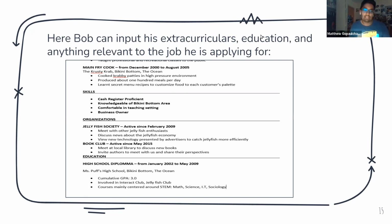And you could see there that they would meet at a local library to discuss new books and invite authors to meet with them and share perspectives. So this is really, again, a really important social skill. It shows people that you know how to be among others, how to be part of a team, and how to coordinate events. These are all good skills to have that you want the employer to see.